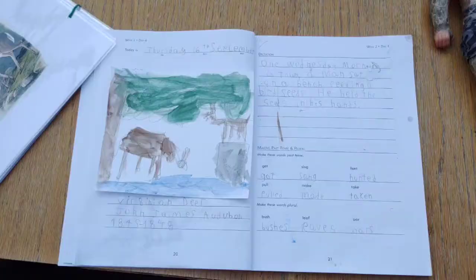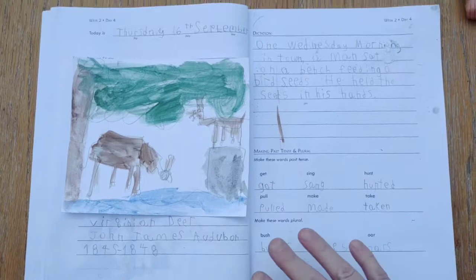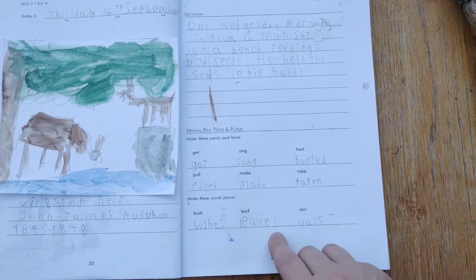So that's her Cottage Press for today done. So she's done the picture with the art study. She's done the date and the title here. She's done a little bit of dictation. Then she's done making things plural and in past tense.